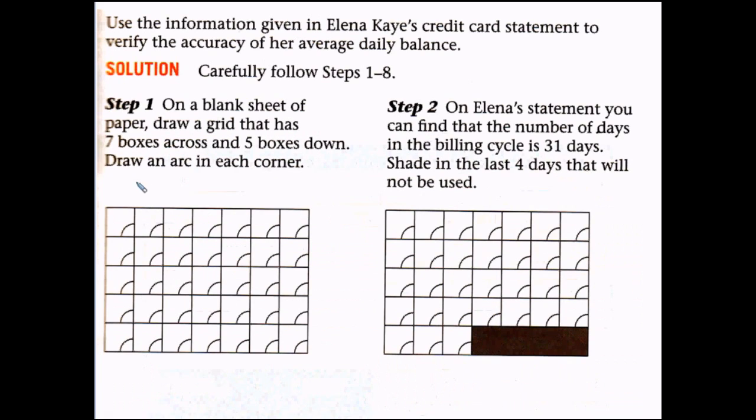So, you do a 7 by 5. Okay, because this is 7 days in a week. And we have a 31-day billing cycle. So we have to have more than just 28 days. Because 7 by 4 is 28, so we have to have those extra days. Okay, so 7 days by 5 weeks gives me 35 days. Don't need all 35. I only need 31, so I cross out 4 days, which has already been done for you.